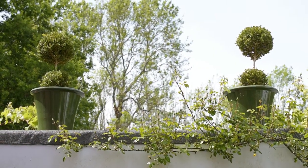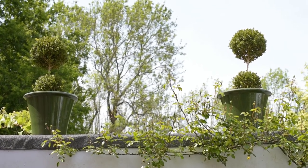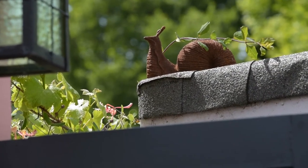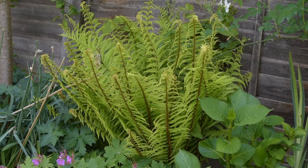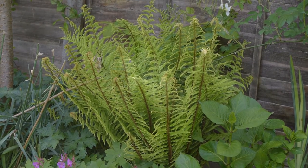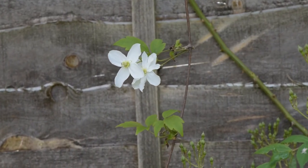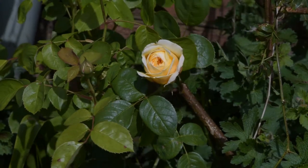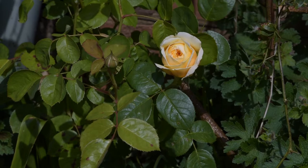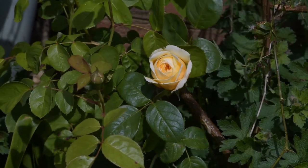And then I do like topiary and round shapes, and that's why I've got books on the top of the garage. I do like these round shapes. This is a David Austin rose called Charlotte, and my goddaughter's called Charlotte, so it's quite nice to have something that's named after her.